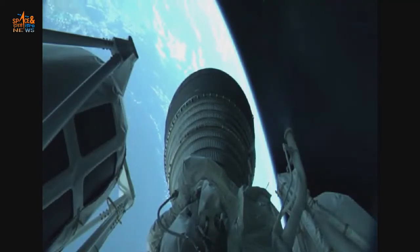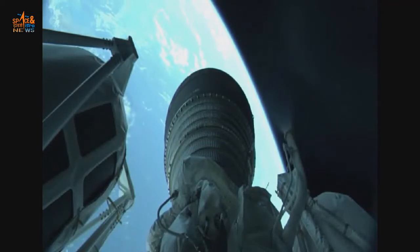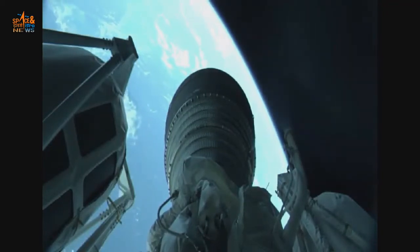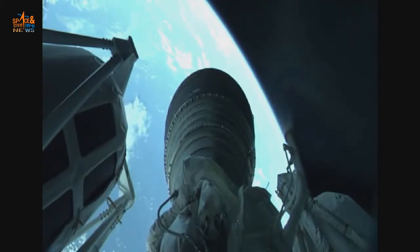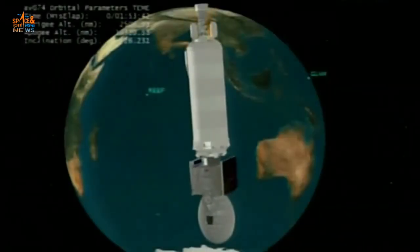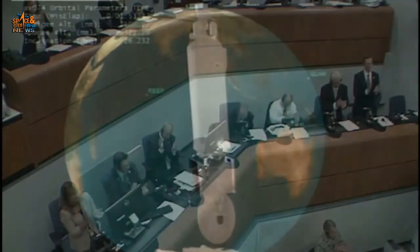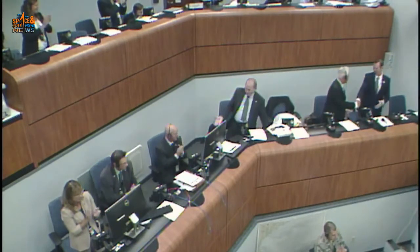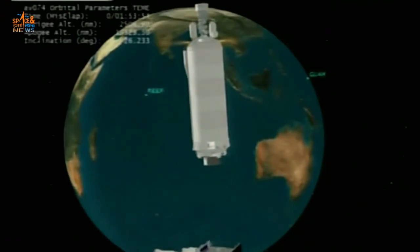Vehicle trajectory continuing down the middle of the range track. The Centaur is now 107 miles in altitude, 350 miles downrange distance, traveling at 11,160 miles per hour. And we have good indication of successful separation of the TDRS-M spacecraft. Vehicle now spinning down after separation.